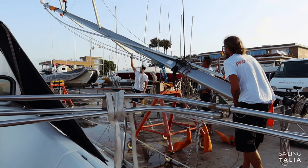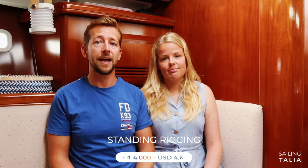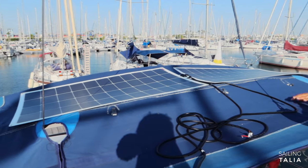To satisfy the insurers, I upgraded the original standing rigging, which cost 4,000 euros, and then set out to set up Talia for cruising. Here are some of the big ticket items. I installed 300 watts of solar onto the bimini, and upgraded the house batteries with three 110 amp hour AGMs. At the same time, I upgraded the starter battery with another 110 amp hour AGM.